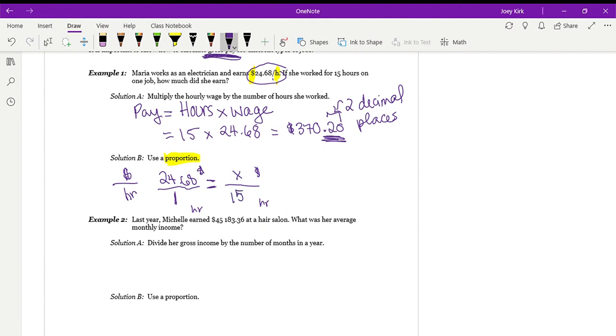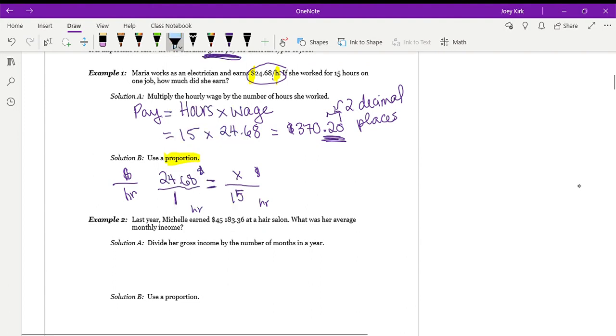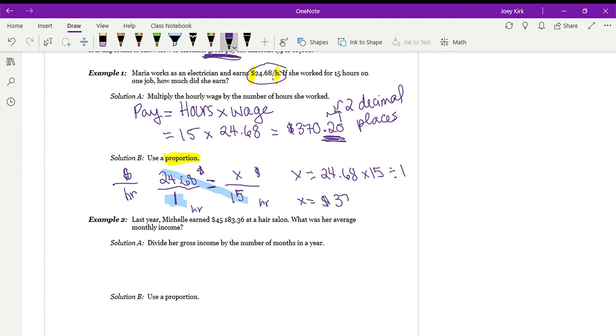So we're going to do the exact same thing that we have done for every proportion. We are going to multiply the pair, divide the spare, okay? This is our pair, that's our spare, and you'll find that x is going to end up equaling $24.68 times 15 divided by 1, and of course we will get the same amount of money made.